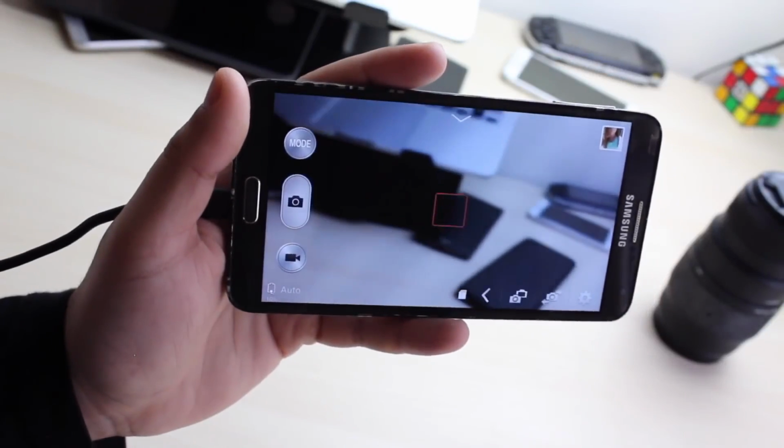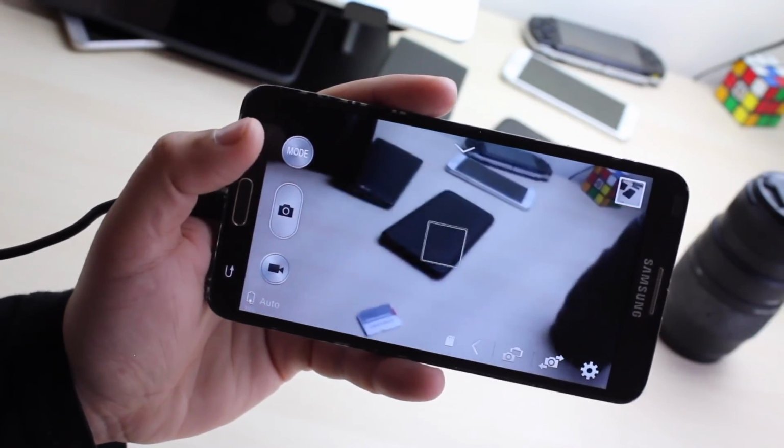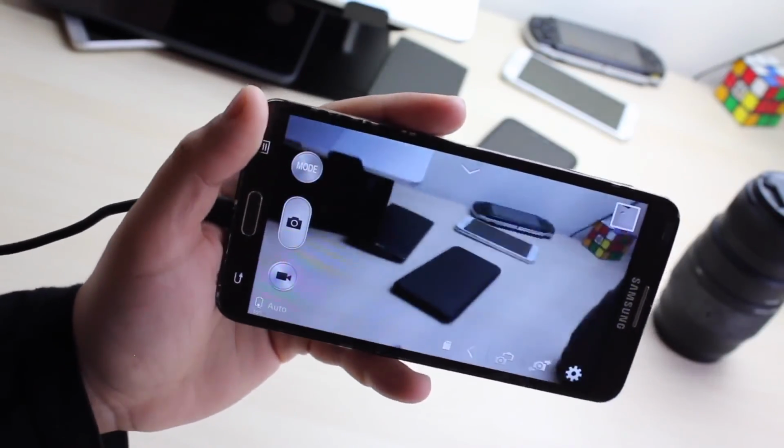But the back is actually pretty interesting. There's a 13-megapixel camera on it, and it's not horrible at all. I think it's pretty decent. The cool thing is, okay, I'll say that the photos that it takes are okay. They're good enough. I'll probably say they're like a 5 out of 10. I haven't really messed with it too often, but just know that's the case.